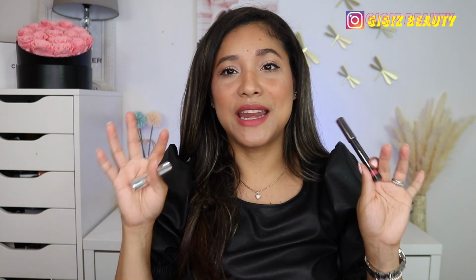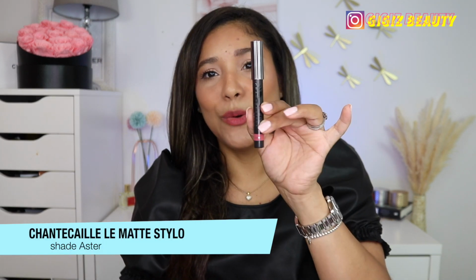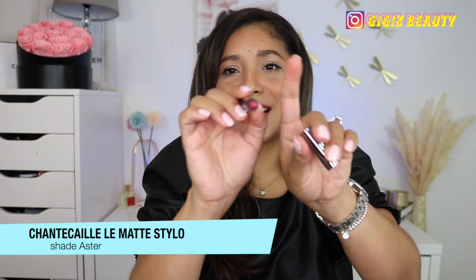Last but not least, let's talk about some lippies. They have different lipsticks in their line. Again, all of the ones that I previously mentioned are the ones with the animals. These are not included in this sale, so I didn't want to mention those. But they released these matte STYLO pens. I love these, guys. I love it.